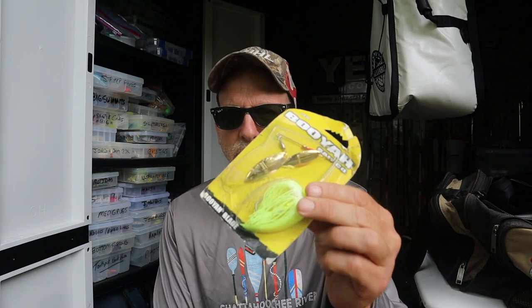Just don't get crazy on colors. I will also throw a chartreuse spinnerbait, if I got smallies in there, but just keep it simple. White, black, chartreuse on those.